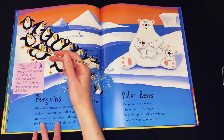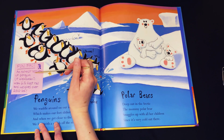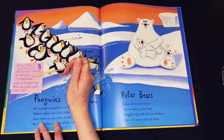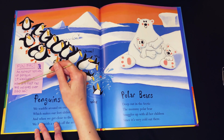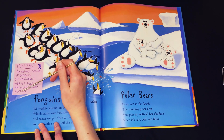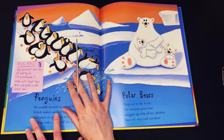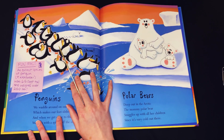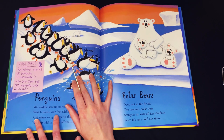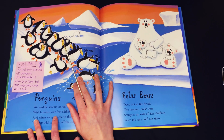And we've got a little fun fact. There's an extinct species of penguin, which is called P. klekowski, and it was 6.5 feet tall and weighed over 250 pounds. That was so shocking to me. I know there's lots of large animals that are extinct now, but the thought of a 6.5-foot penguin towering over me, because I am not very tall, it's an interesting thought.